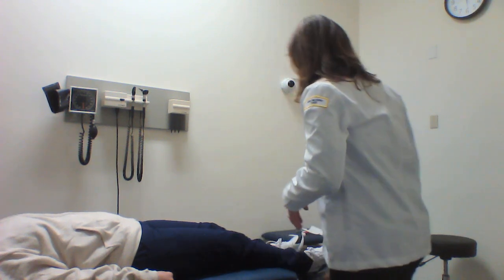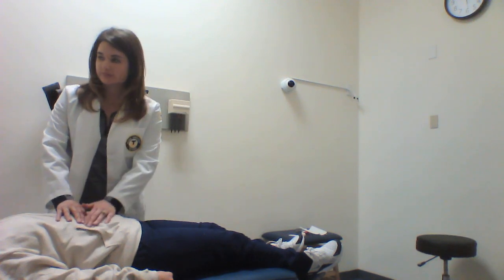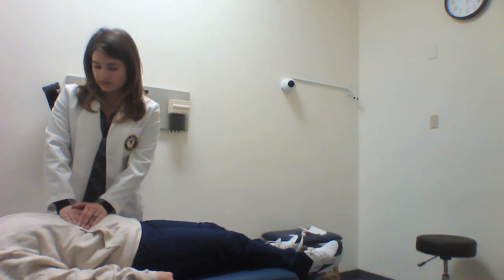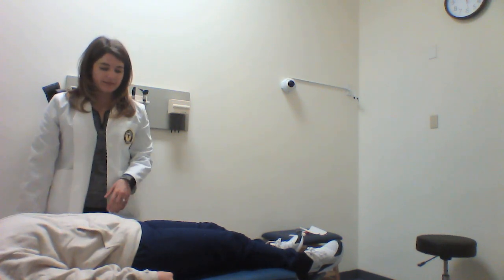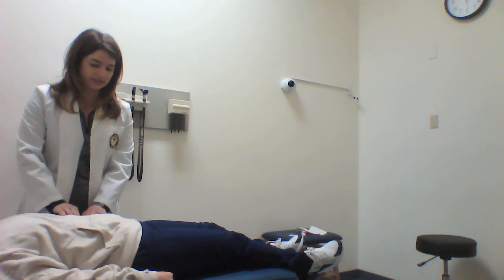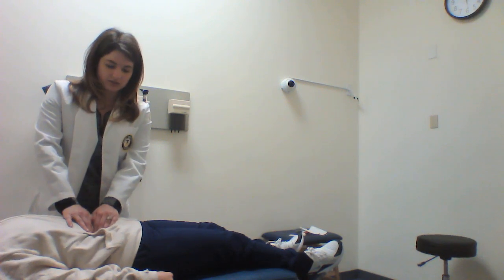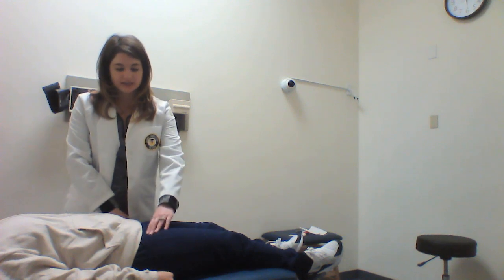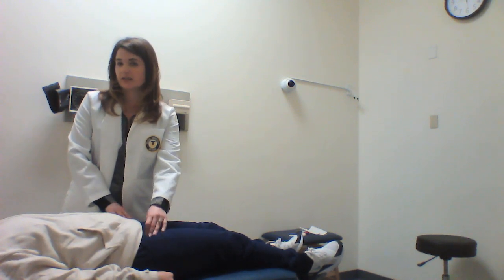I can also test the Murphy sign to assess for any gallbladder pain. So I'm going to have you take a deep breath. Any pain with that? No. Okay. And then I can palpate for the spleen, and the spleen's not noted. And then I would palpate for the liver edges, and that's about 7 centimeters. Lastly, I could feel for the inguinal lymph nodes, and I don't feel any there.